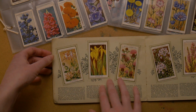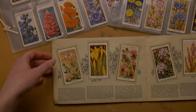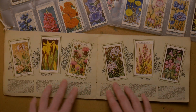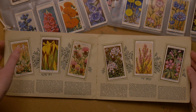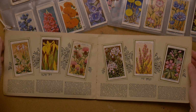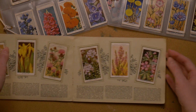I just find it all really fascinating. Before modern medicine, of course, flowers and wildflowers and all these sorts of things were really the only solution a lot of people had, so a lot of that knowledge passed down through generations. I just think it's a really rich tradition. Here's another one.